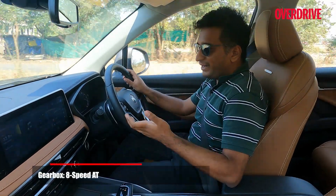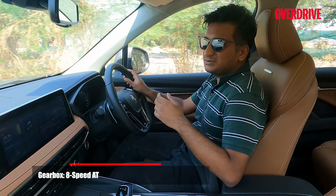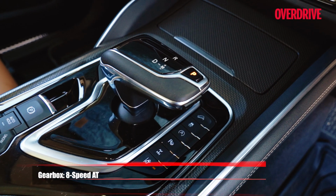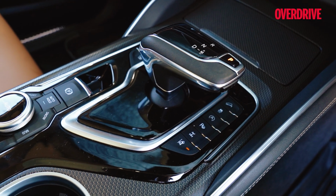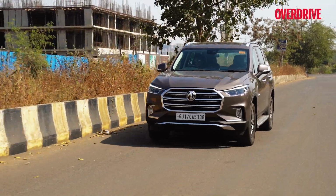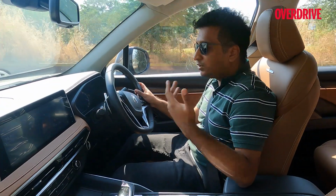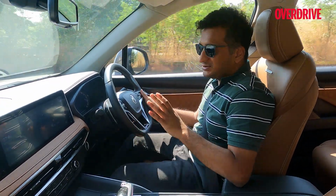And as always, the 8-speed is pretty inoffensive. It's not the quickest, but the shifts aren't too perceivable, which is a good thing. And it just keeps working in the background, so you don't really notice it. It always puts it in the right gear more or less. So that's how it drives.